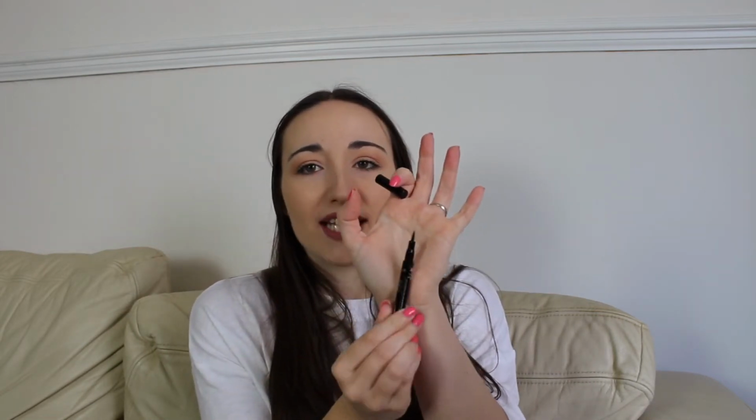I love this. This is a super fine tip, perfect for applying eyeliner. This is probably my favourite product to use for eyeliner. I don't tend to wear eyeliner that much. I have been wearing it quite a bit over the last few months, over the summertime and that, but this is my favourite one to use. I took it on holiday, I used it on holiday. It's just so quick, you know. I tend to prefer felt tip to a brush.